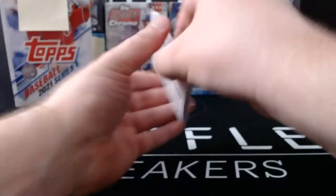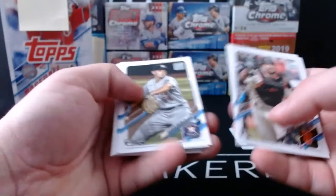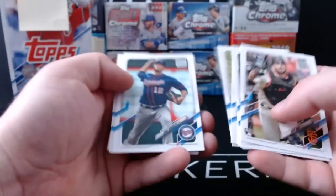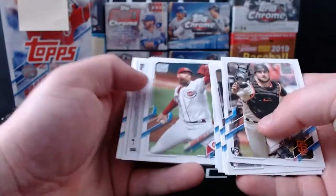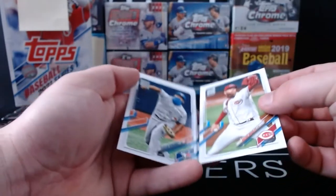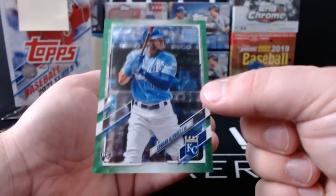It's all here. Joey Bat, Dylan Carlson, Brandon Bielak, Michael Lorenzen, Jesus Aguilar, Jake Odorizzi, Happ, Kirby Yates, Archie Bradley, and another backwards card. Come on. All right. Give me a shorty. Yeah, short print or a nice parallel. Edward Oliveris Green. I like Oliveris.